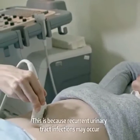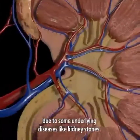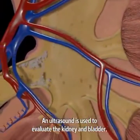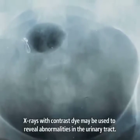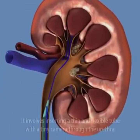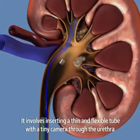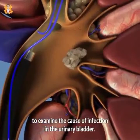This is because recurrent urinary tract infections may occur due to some underlying diseases like kidney stones. An ultrasound is used to evaluate the kidney and bladder. X-rays with contrast dye may be used to reveal abnormalities in the urinary tract. In some cases, cystoscopy is used. It involves inserting a thin and flexible tube with a tiny camera through the urethra to examine the cause of infection in the urinary bladder.